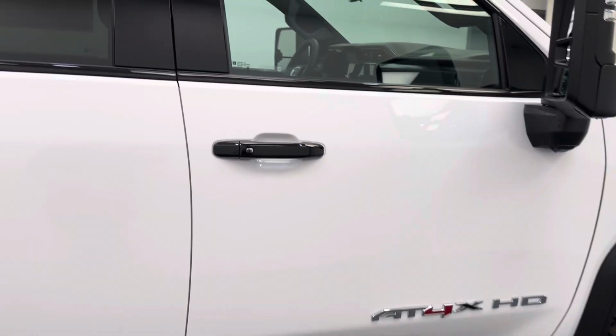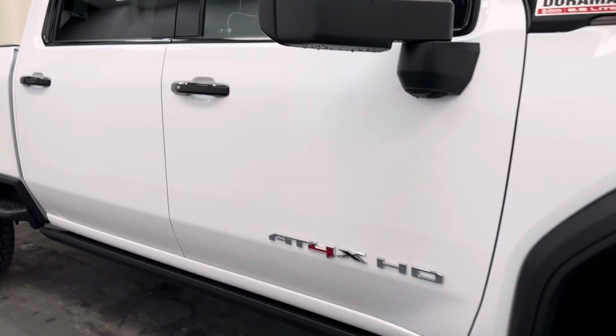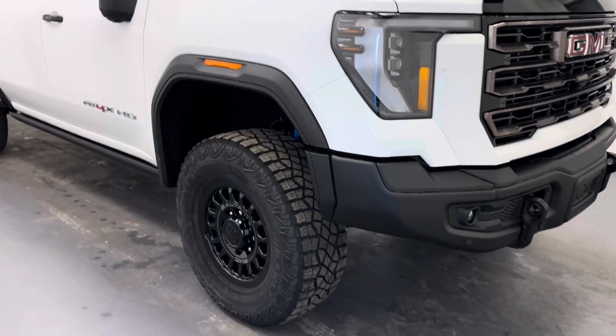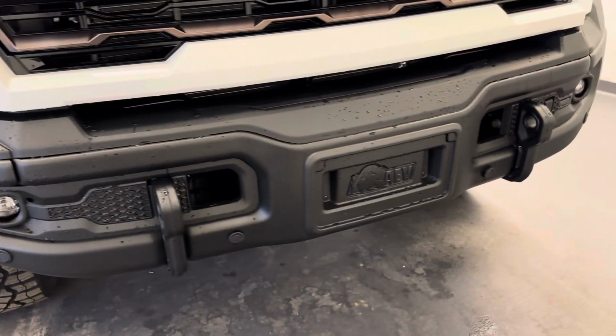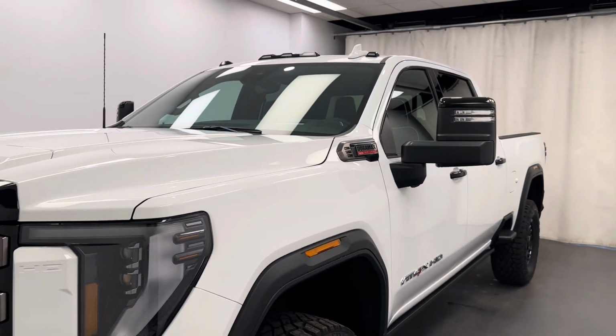All right, so there you have it, guys. That's stock number 259884. You guys just checked out this 2024 Sierra 2500 Crew Cab AT4X AEV edition. Thanks for checking us out.